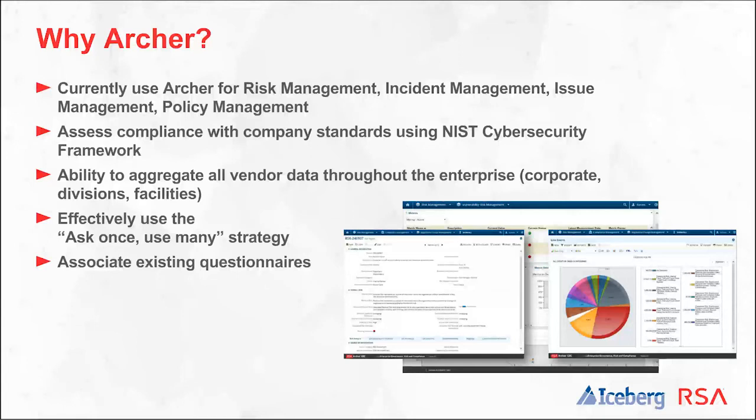So just to give you a little background on why we chose Archer in the first place. Before we really started to tackle what we're calling our vendor management, we were already using Archer for risk management, incident management, issue management, policy management. So we had a lot of governance and processes wrapped around generating findings and how those are remediated, how that links to our authoritative sources, our internal control standards and procedures, as well as how that links to our risk register items and rolls up to our enterprise risk.